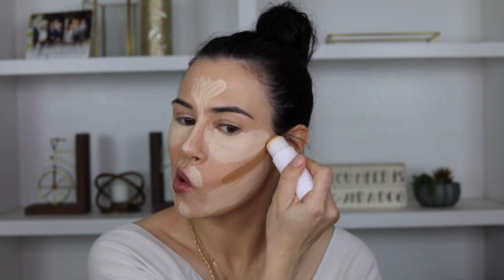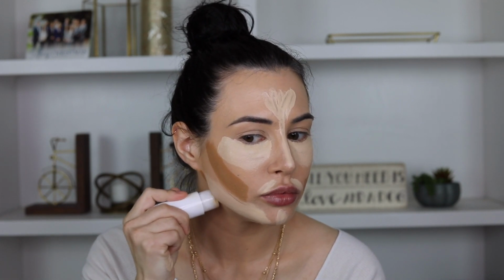Then I'm gonna go in with my Milk Makeup contour stick, but it's not a contour stick, it's a foundation stick, but I use it as a contour stick. And I'm going to go between all the places basically that I didn't put concealer. So right here to kind of create a more shadowed look so I can have my cheeks pop. Down on right, well, kind of right below my jawline to accentuate that and define that.